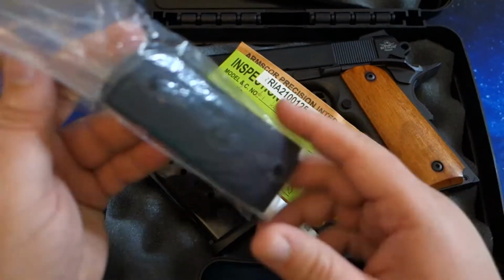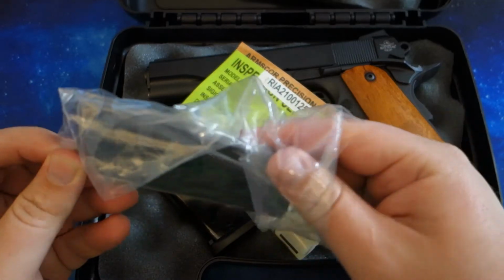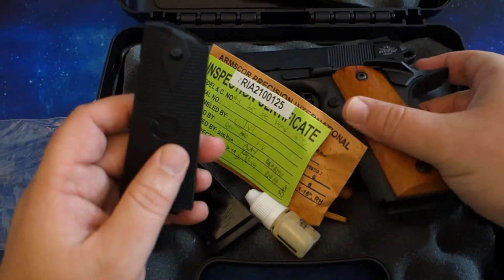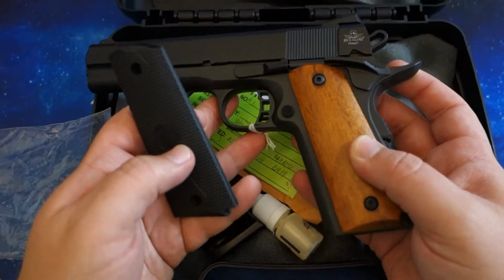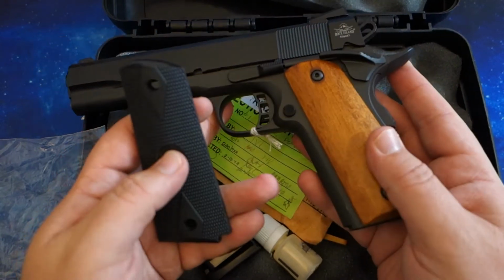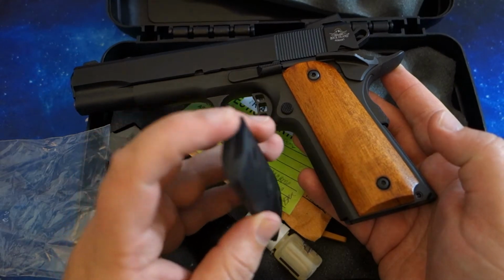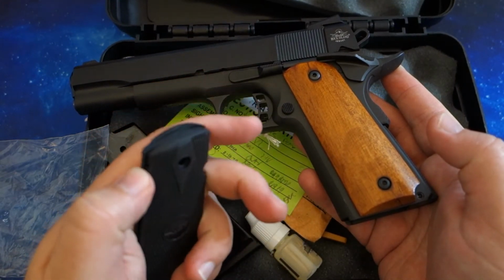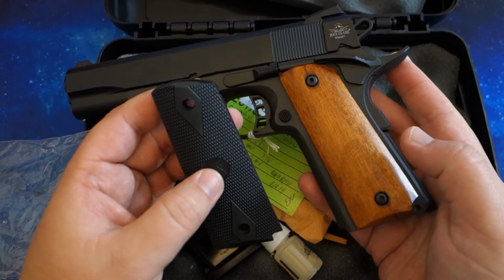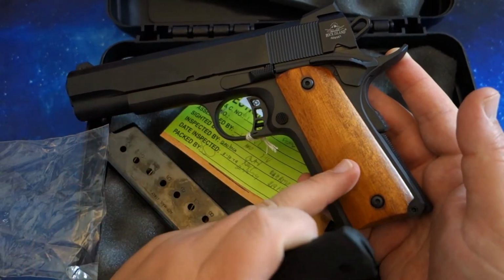It does come with two sets of grips. It comes with these rubber grips here, and it comes with the wooden grips that were already on it. I actually ordered, I didn't realize, I thought it just came with these. I didn't see anywhere where it said also included wooden grips, so I ordered a set of wooden grips on eBay. So I got some very fancy walnut, not walnut, I don't remember what they are, but they're really fancy, and I will put them on the gun.